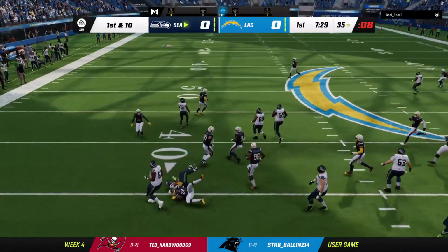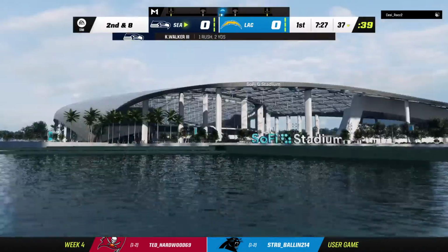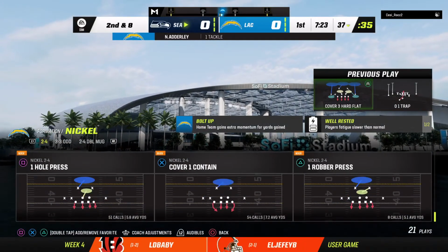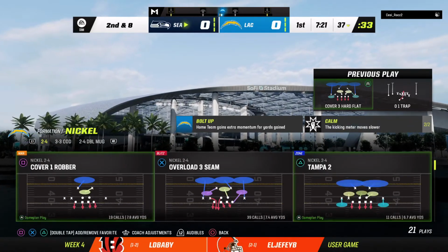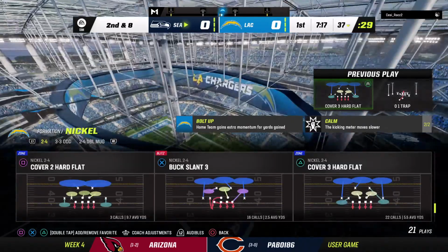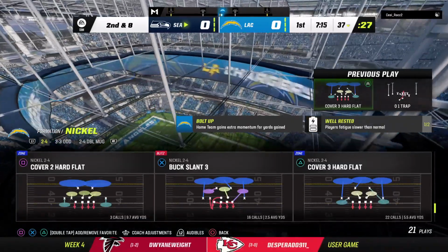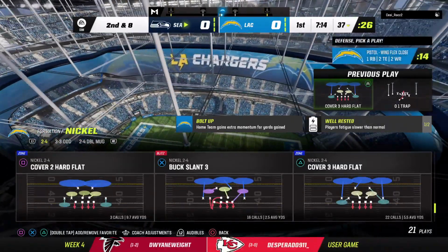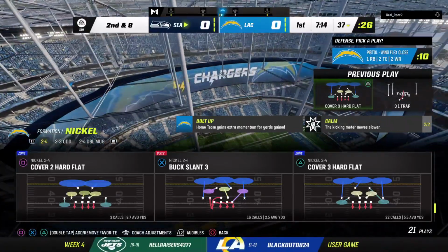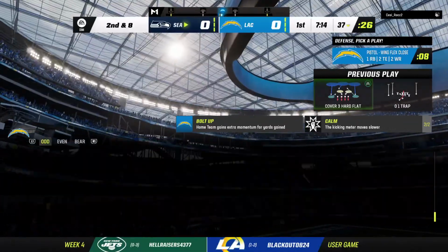First carry here for Ken Walker. Takes it to about the 37. Well, this defense for the Chargers, they were terrific last week in the win over Denver. I have to admit, I was extremely impressed by what I saw on tape, because they stayed in the face of the quarterback the entire game, ended up getting 4 sacks total, and made it difficult for him to step up and find receivers downfield. Also made it hard for him to escape the pocket and run.